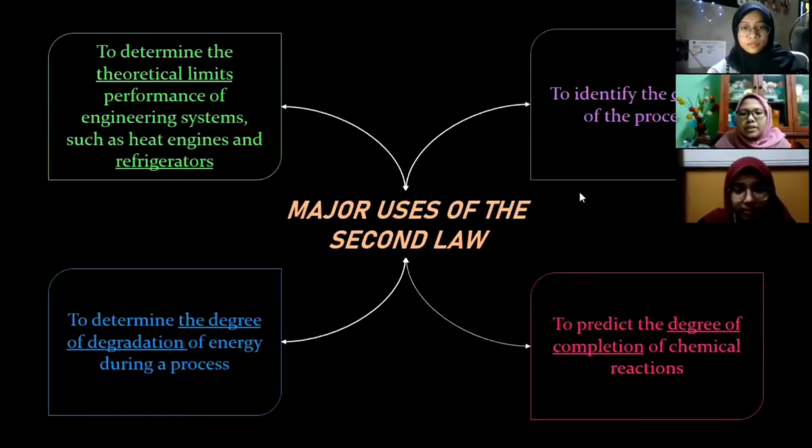Major uses of the second law: first, to determine the theoretical performance limits of engineering systems such as heat engines and refrigerators. Second, to identify the direction of the process. Third, to predict the degree of completion of chemical reactions. Last, to determine the degree of degradation of energy during a process.